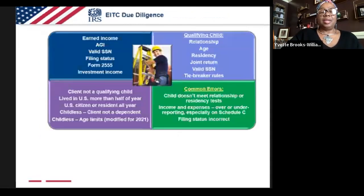So I just want to do a quick recap because I feel like I gave a lot of information about earned income credit. So the rules for everyone: you must have earned income. Your adjusted gross income must meet the qualifying criteria. You must have a valid social security number by the due date of your return, including any extensions. Your filing status can't be married filing separately. You can't file Form 2555 that relates to foreign earned income. And your investment income must be below a certain amount to qualify.